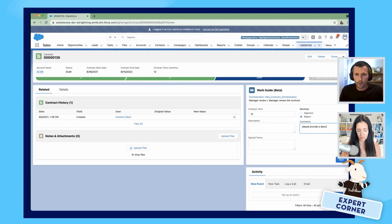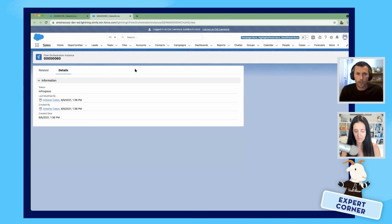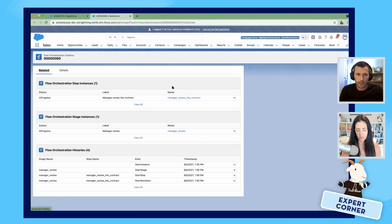Note that everything is provided in the context of the contract, right? So I can always go into the details page and see all the contract here. Note that I can also open this link here that will redirect me to the instance page. And that's where I can see what's going on in this orchestration. So you can see the steps that are in progress, the stages that are in progress, and you can also see all the history. So that's where you can track all the information about timing on when this step and stages are completed.